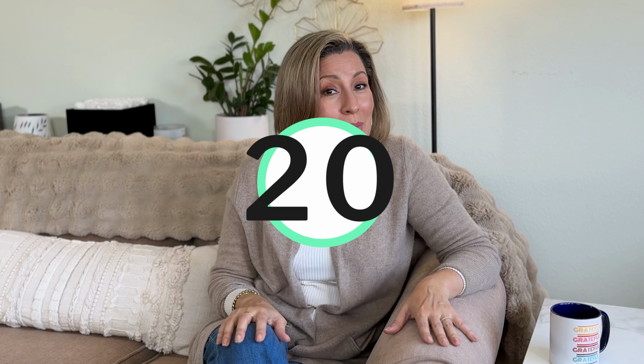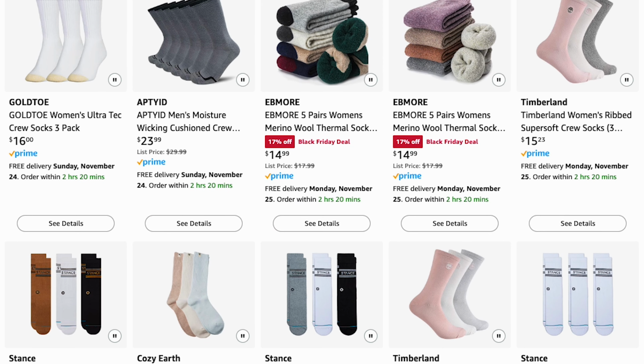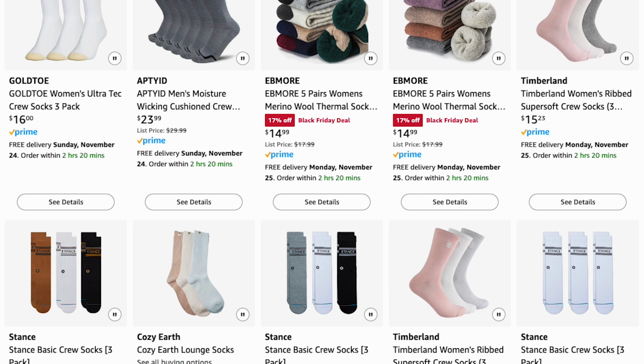Okay, and item number 20 are socks. So I love socks. I have found the coziest, comfiest socks. So I will list all my favorites down below, and what I would do is pick a few and make a little gift box set.